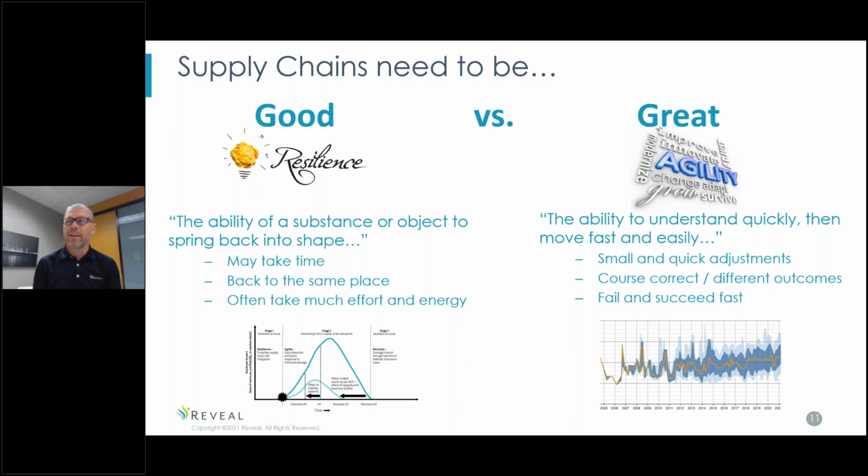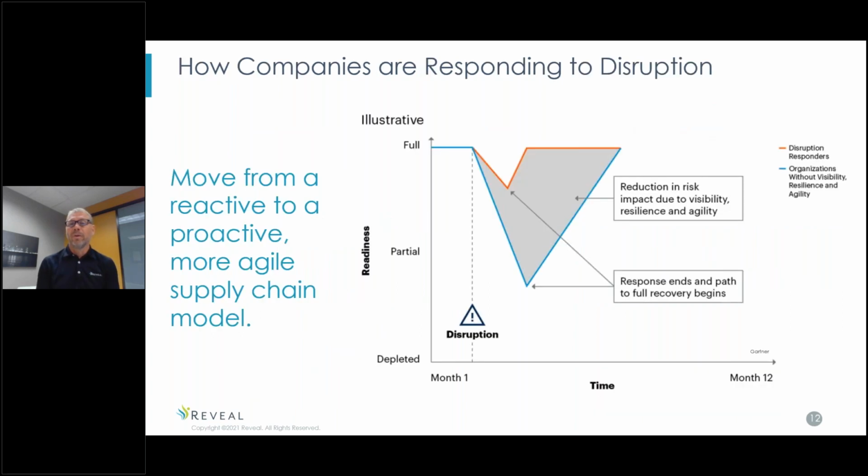And since we know that the new normal isn't going to change and the future doesn't look the same as the past, we know that we're going to have to look differently at our supply chains, and agility is going to be at the core of it. So for us as an organization, we need to think about becoming more agile.